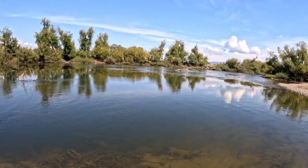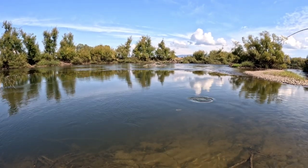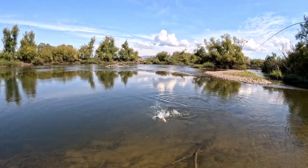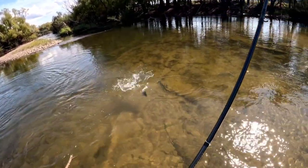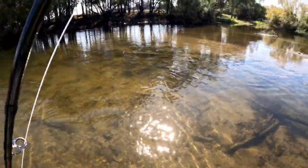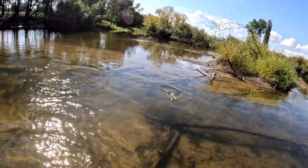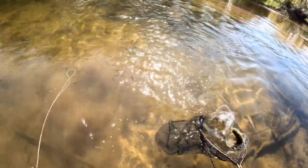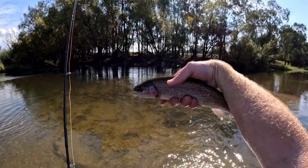Yep. Had to be one in there. Very nice. Nice rainbow, and he took the top nymph, the orange hotspot. You can see how just drifting it through. Oh, can I get a hand on him. Yep, there he is. Beautiful fish.